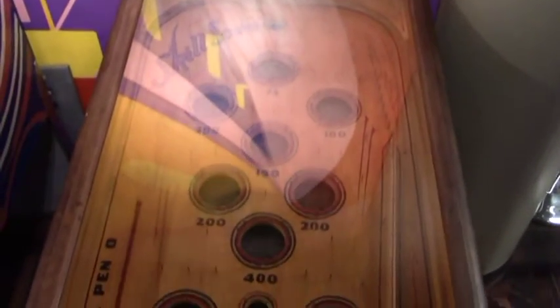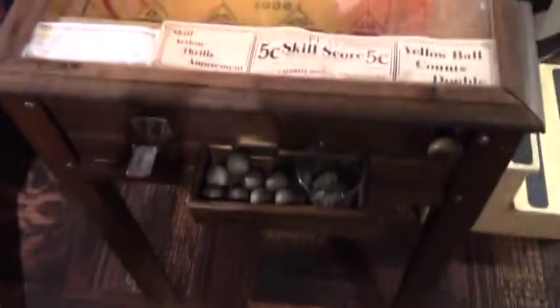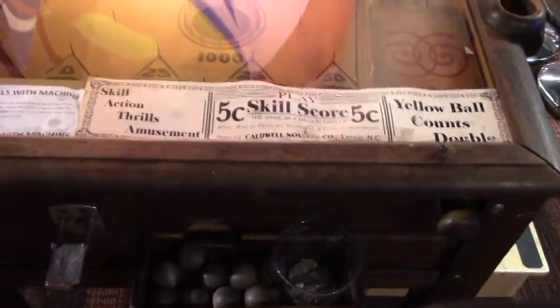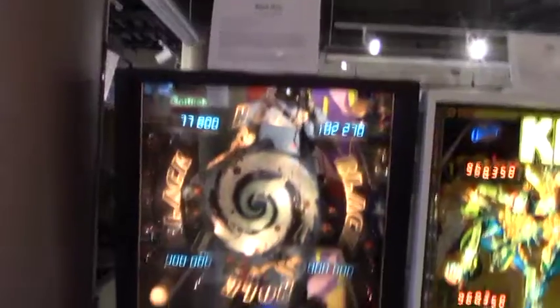This one is a Skill Score. It is put out by Cardwell Novelty in 1932. You basically launch the ball and want it to fall into the highest scoring holes. Kind of similar to a pachinko machine, except it's a flat table. You launch the ball and just hope that it hits the right hole. Kind of for gambling.